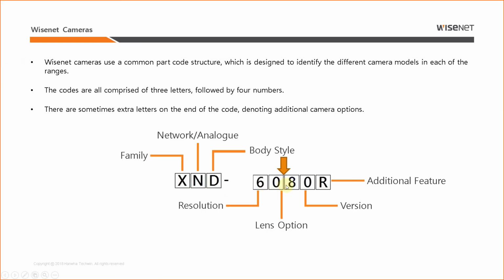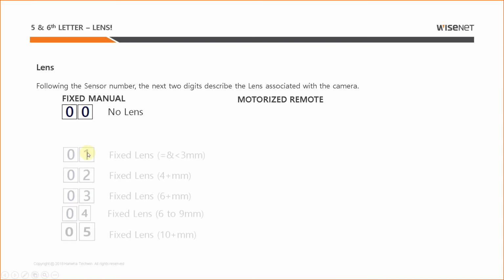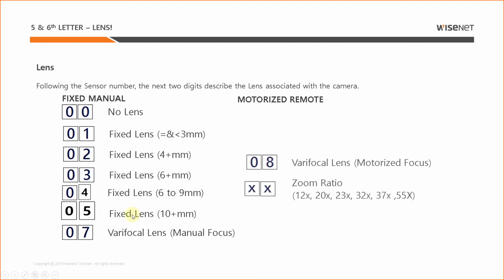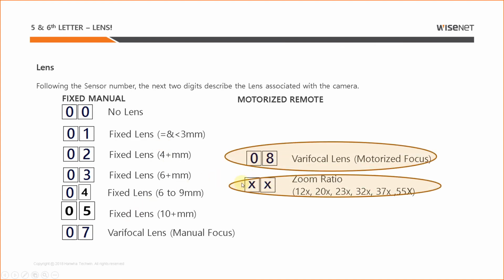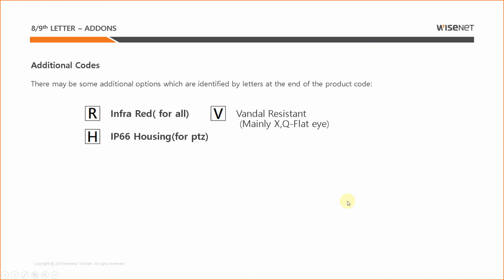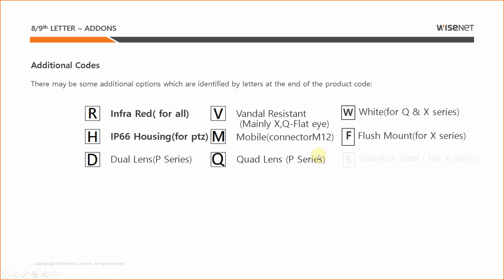Okay, next is 0.8 fixed lens. These all we hardly use, but yeah, it is available. We have lots of camera lens options. But 0.1 fixed lens, wide angle. Motorized 0.8. PTZ camera 30x, 32x, two digits, 50x, 40x. All right, and R. We have lots of letters. It depends on the camera. Mostly used for R, IR.